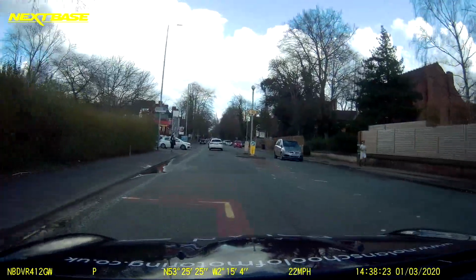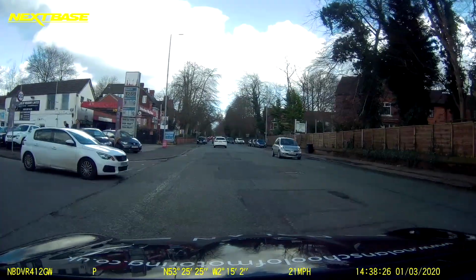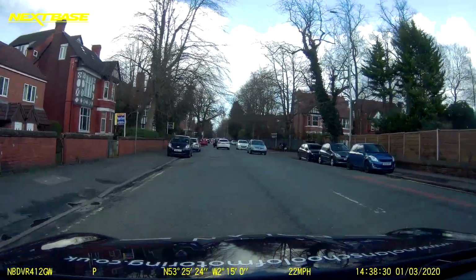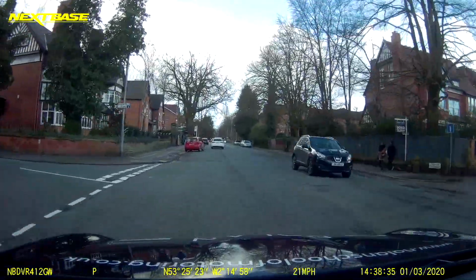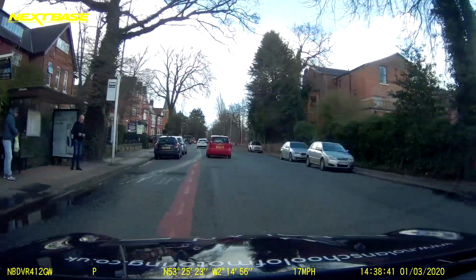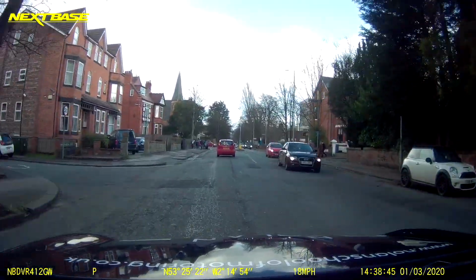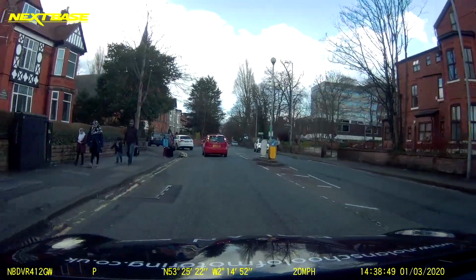The pedestrian to the left does not have right of way. This is not a designated crossing. The only time you would allow a pedestrian to cross is if they had walked directly out in front of your vehicle. As you can see, this is quite a dynamic environment. We have the red vehicle moving off. Vehicles parked to our left. Vehicles trying to emerge from junctions and drivers in front indicating to turn left.